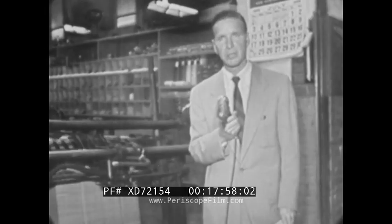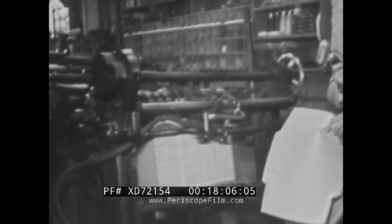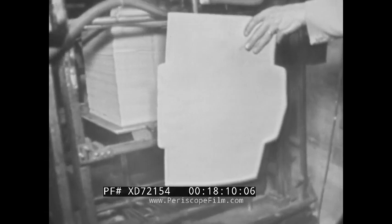Well, now this is a special section of the plant where open-end envelopes are made, which is quite a large part of this business. This is what you call an LO machine, which means large open-end envelope. And this is the envelope blank for one of these large envelopes. Let's see how they're converted into an actual open-end envelope.